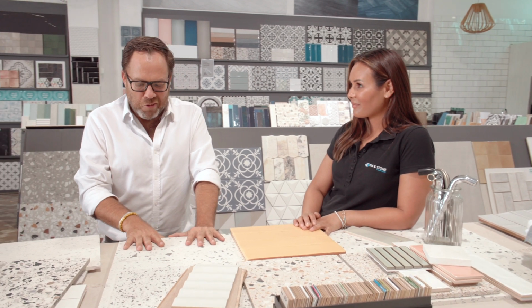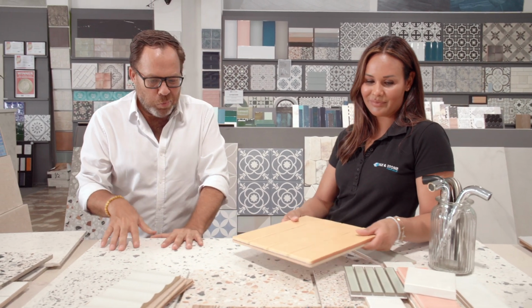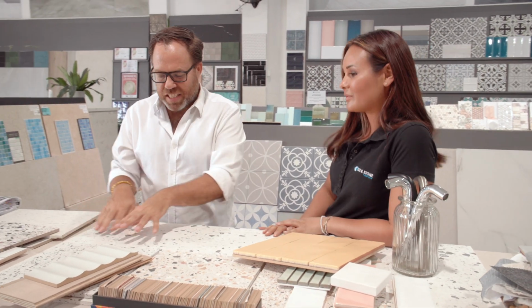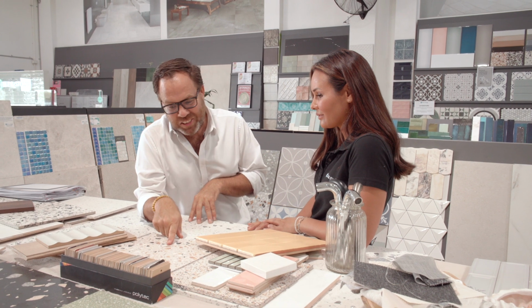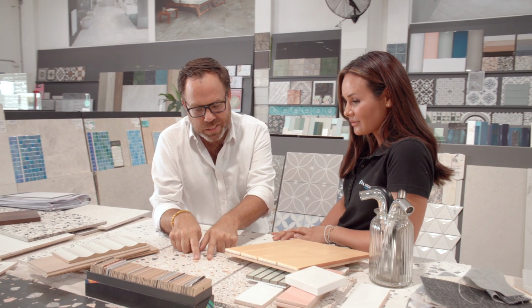The more I'm looking at it, I really like it, but I've also got to have Sandro on board with this. The smaller chip size is a great option to give another alternate look. But I've got to say, even with the yellow, with this one and with these terracotta chips, this is working quite well as well. So there's nice color ranges within this range.